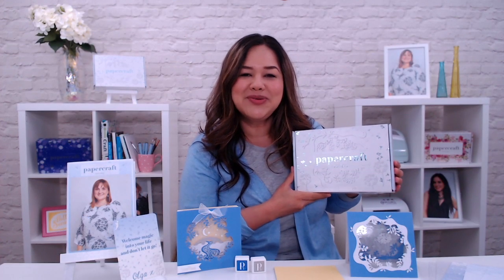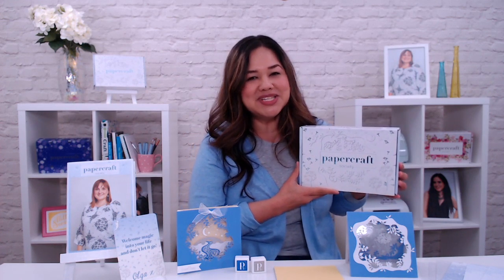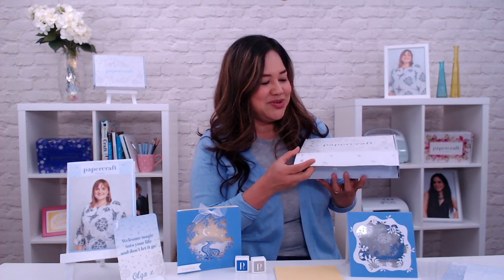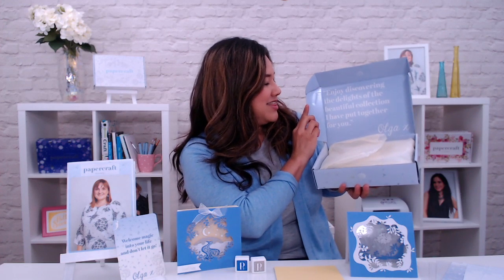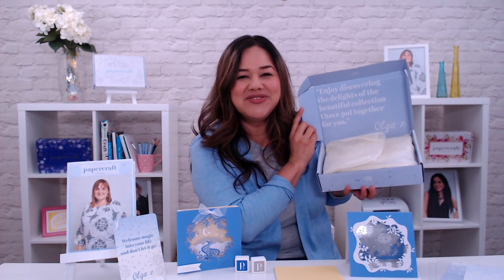Hi, I'm Jeanette Lane for the Papercraft Society, and we have a magical box this month brought to us by Olga Direktorenko of Paper Discovery. So I want to read you this beautiful sentiment from Olga. It says, "Enjoy discovering the delights of the beautiful collection I have put together for you," from Olga.